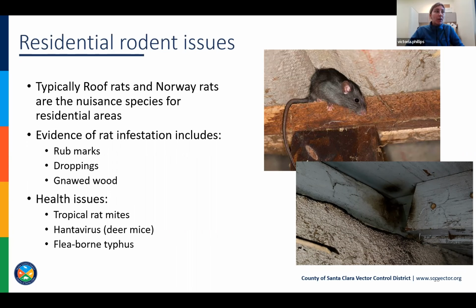But it is something to be aware of, and we'll go into that, as well as flea-borne typhus. So this is something that's typically caused by cat fleas. So this is our little dabble into the world of fleas, but I'll go over that again in a minute.